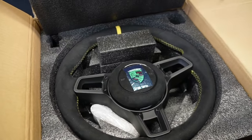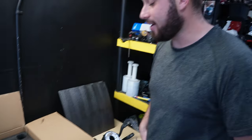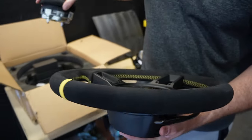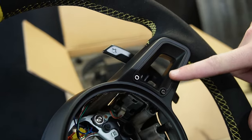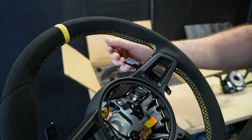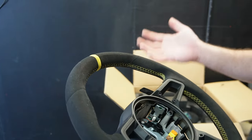Ta-da! Dang, that looks insane. That looks absolutely stunning. And what I love about this is my car never came with buttons. If you check this out, this is billet metal right here, which looks super sick, and also these paddles, which look really nice. And then we just obviously got Alcantara with a yellow stripe. I'm trying to go with the yellow theme interior.